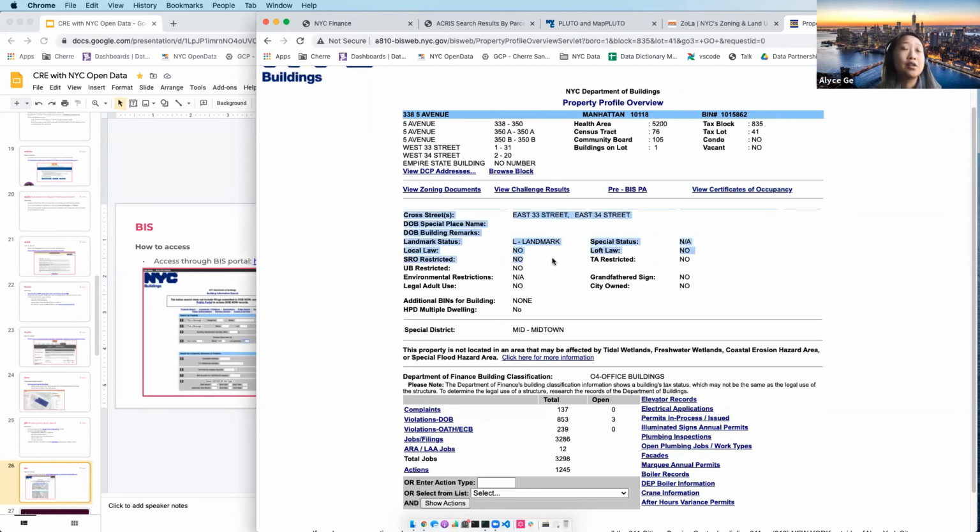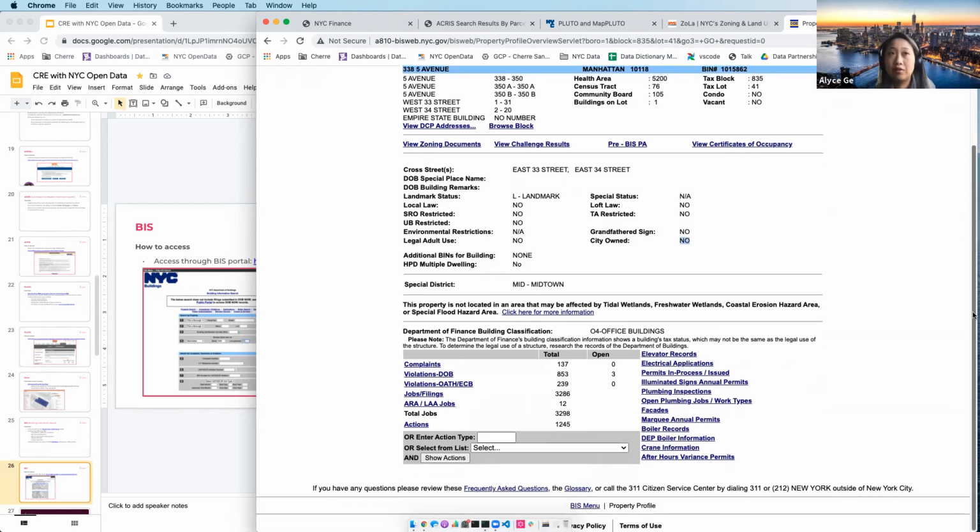So in the middle here, there's also information specific to the city. So we know that the Empire State Building is a landmark and it's officially recorded as such in the DOB dataset. It's not grandfathered, it's not city owned, so on and so forth. We can definitely play with this also in the scavenger hunt. And then there's also a special district, it's in the special district called Midtown. This affects different types of tax levels. It's not located in anything that's affected by all of these environmentally protected areas or any sort of major hazards that are going to happen to the building.